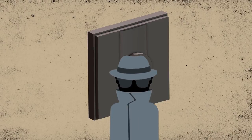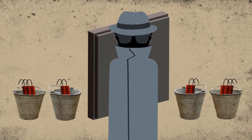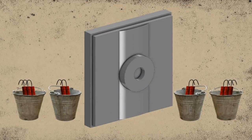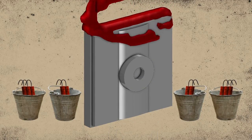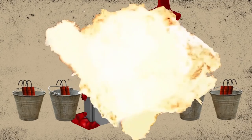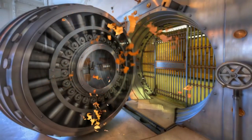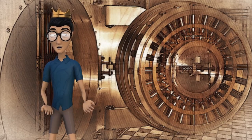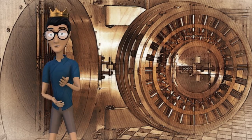But criminals are a creative bunch. They started boiling dynamite in water and skimming the liquid nitroglycerin off the top. The volatile liquid would be poured into the grooves and then heated. The resulting explosion never failed to destroy the door. The next step for safe makers was to redesign the door to be like a tapered plug, fitting so snugly into the frame that there was no room for anything between them.